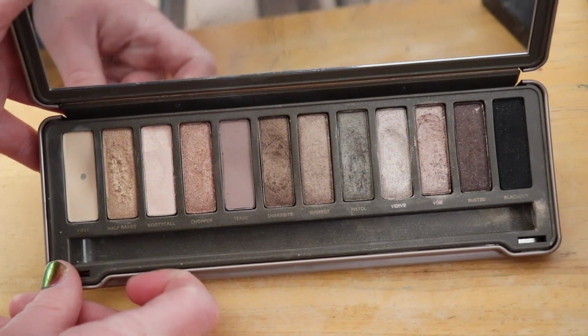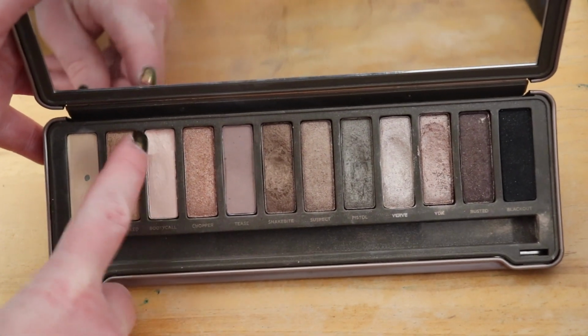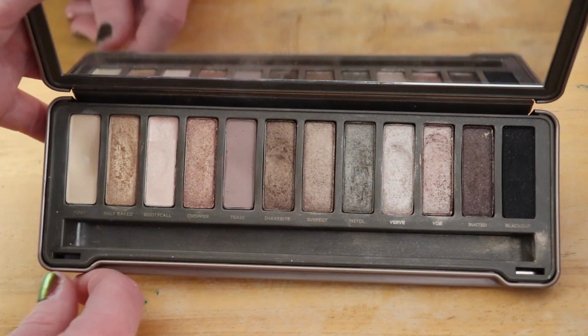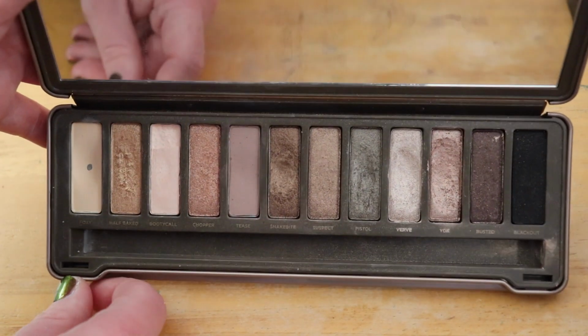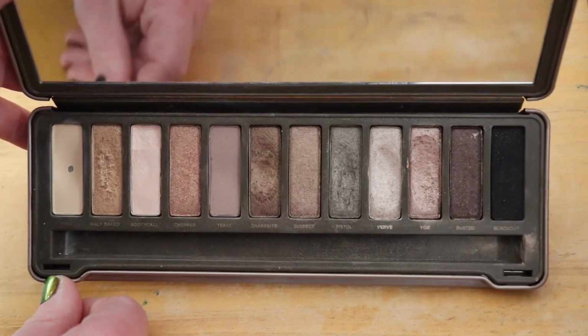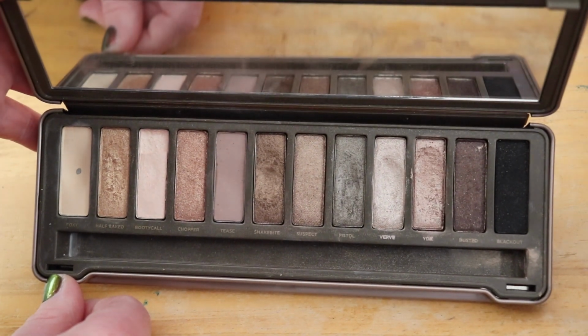I did take this traveling with me a couple of times, so this shade did break a little bit on the top here, but it's still definitely usable, and I will continue to keep this because I enjoy it still. It is very easy to use and great for everyday wear.